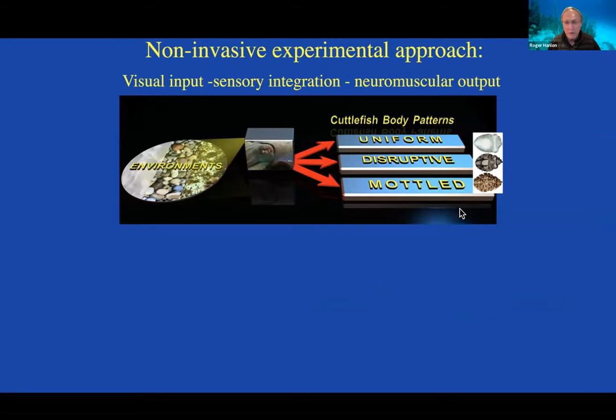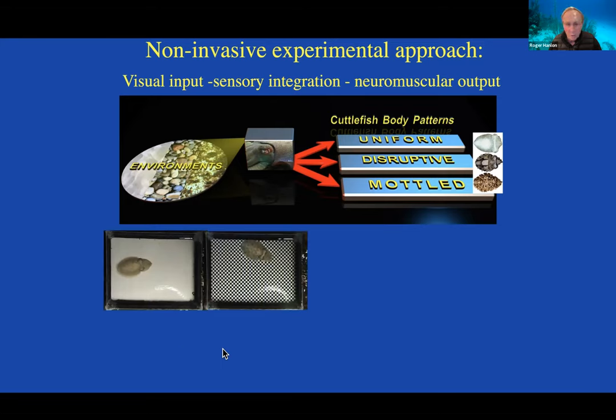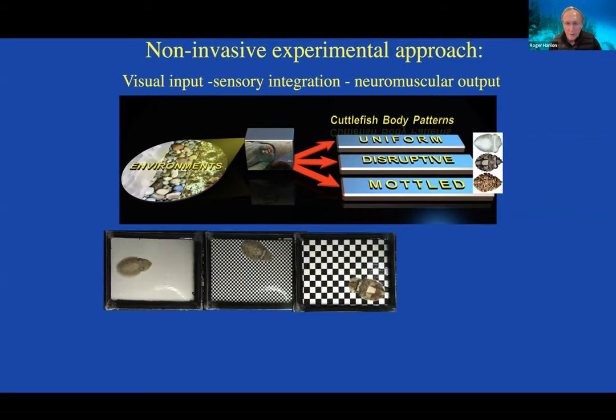So in the lab, we have a colony of cuttlefish year round. We produce some kind of background because we're exploiting one behavior they have, which is to camouflage in any background you give them. And so we treat the brain as a black box, which means that the animal is totally intact. We don't have to stick needles in it or ablate it or anything else. The animal just gives us the answer in its appearance, the body pattern. So if we put a cuttlefish on a uniform background, it shows a uniform pattern. If we give it tiny little checkerboards, it has changed its appearance. And if we make those checkerboards higher contrast and larger, the animal has gone from mottled to disruptive camouflage.